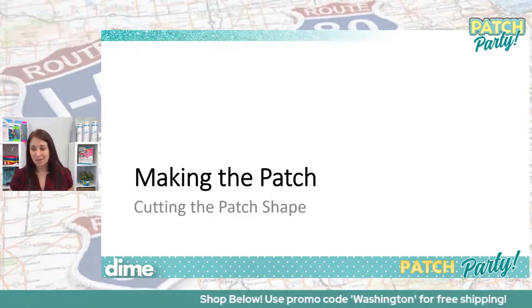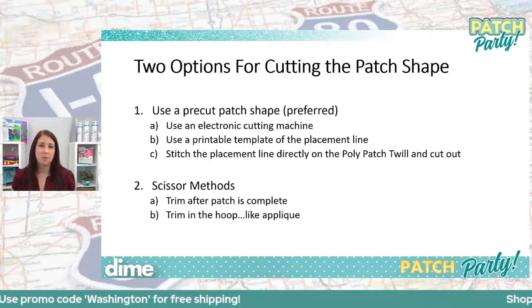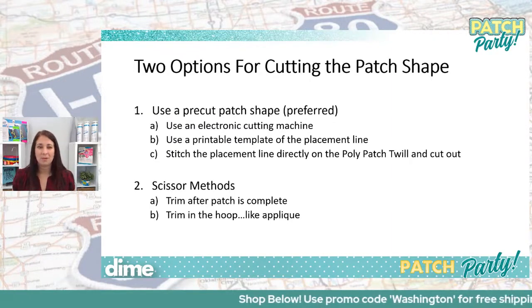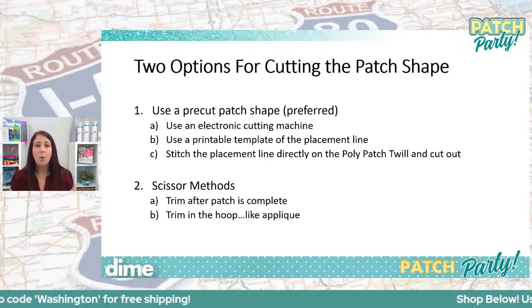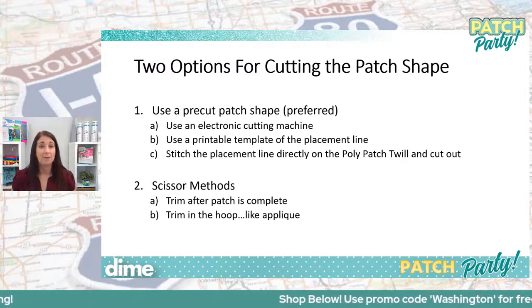So now let's talk about the making a patch shape process. So there's several different ways to do this once you get your design, and we're going to go over each of them. So I bet you can do one of these already at home. You don't need any special tools to do quite a few of these. So you can pre-cut your patch shape, which is actually my preferred method, or you can use scissors to trim in the hoop or cut your patch shape out after.